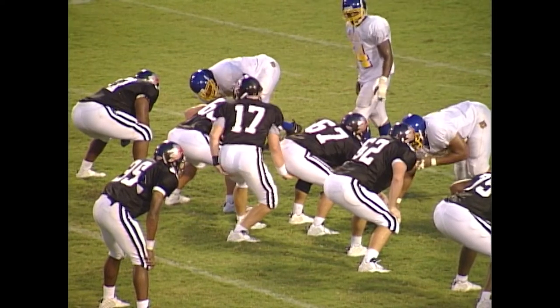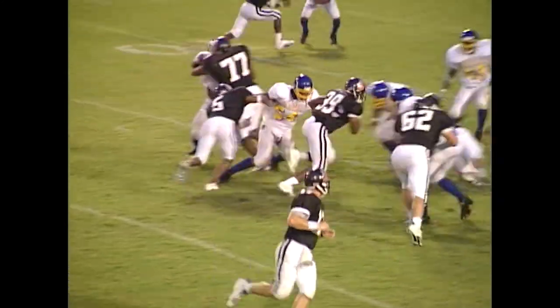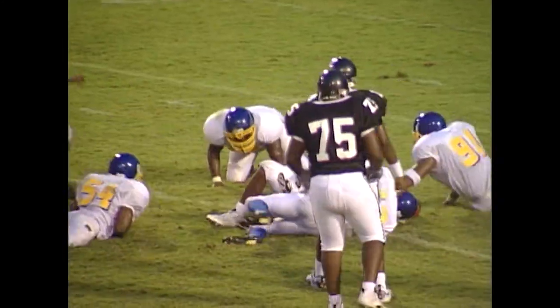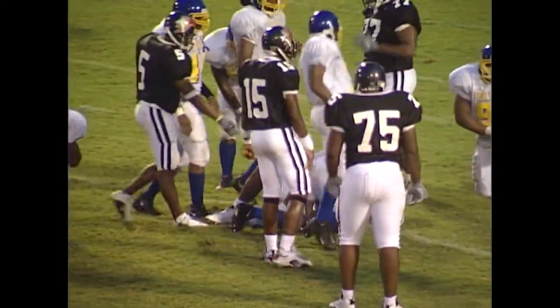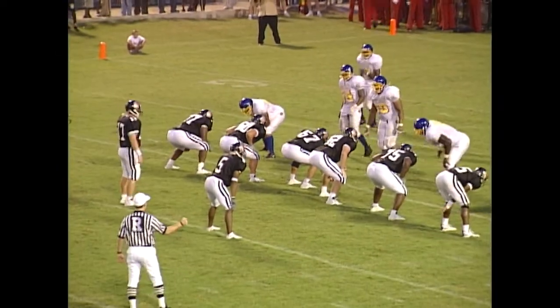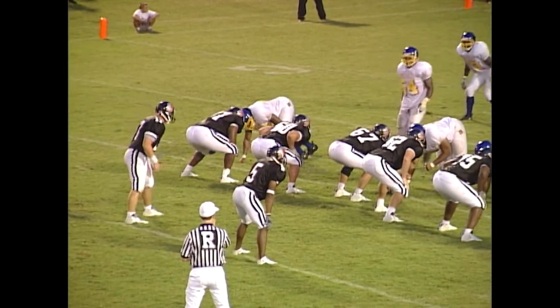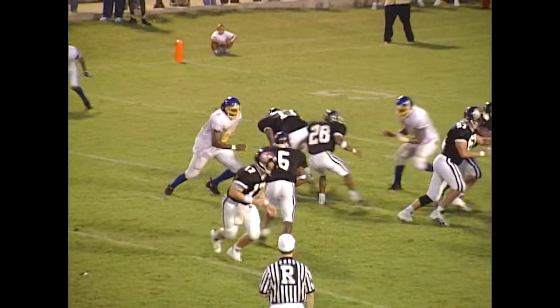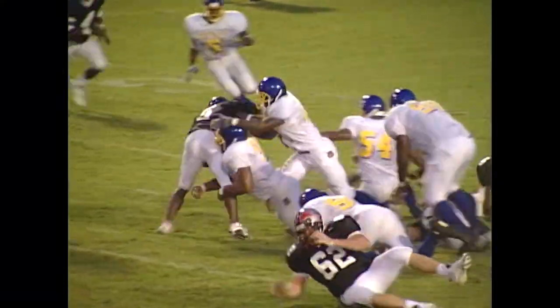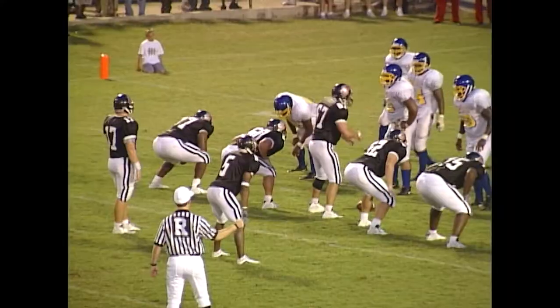Long count. Changes play. Takes the snap, gives it to Marcus, cuts it inside. Marcus still on his feet, all the way down to the 10-yard line. Dusty's in the shotgun, ball's right on the 8-yard line. Receivers each side of the field. We're going to give it up the middle to Christopher. Mike Christopher fighting and gets down about the 7-yard line.